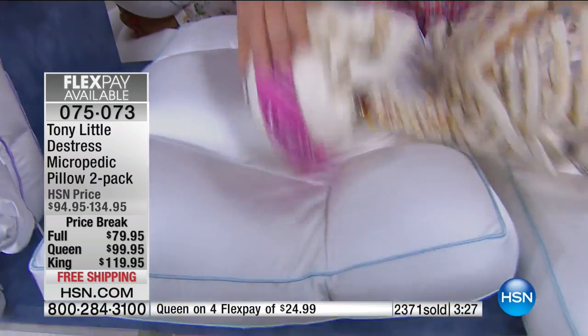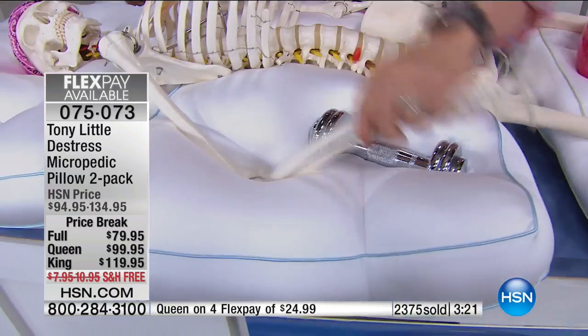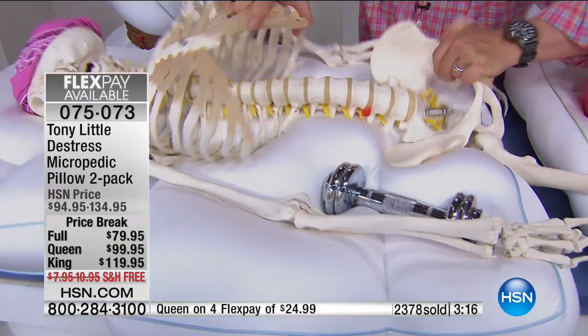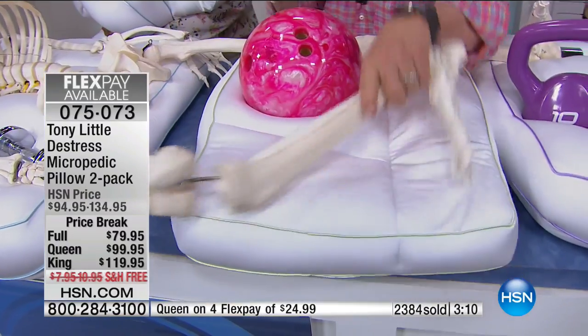Obviously, you can see it cradles and moves with your body. You never have to fluff it, and it's always cool to the touch. You can see that it cradles all bone structure, and that's important for people, so it's customized to their body. When they move, the pillow moves to support them. Absolutely. Same thing with neck or knees over here. Everything is supported. That is the key, a customization pillow.